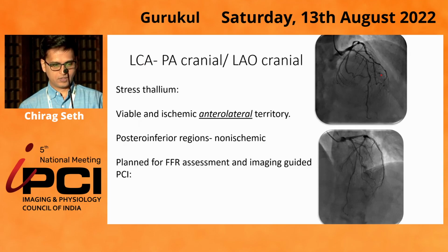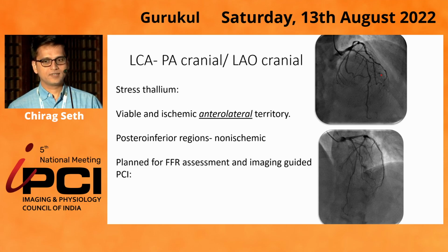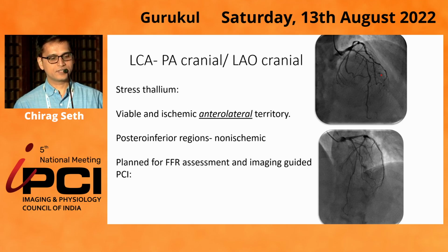So she was recommended stress thallium. Stress thallium showed that the anterolateral territory is viable and ischemic, and the postero-inferior regions are entirely non-ischemic. That clarified the issue that we need to, if at all, focus on the LAD only, less often on the circumflex or RCA. So two non-invasive imaging modalities showed results which are not concordant with the angiographic finding. It was like a visual functional mismatch.